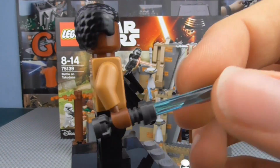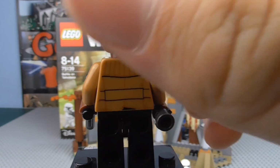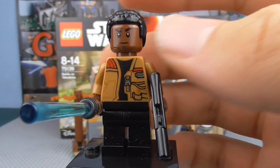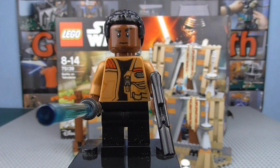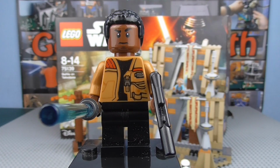Anyway, so, the printing then, there's not a massive amount to say. There is some printing on the back there, but he's very much meant to be a relatable, standard character. And he doesn't have all these flashy things, like a utility belt or anything like that. He's just a regular guy, more or less, in the galaxy. I mean, of course, he did start life as a stormtrooper, but that's a whole other story for another time.